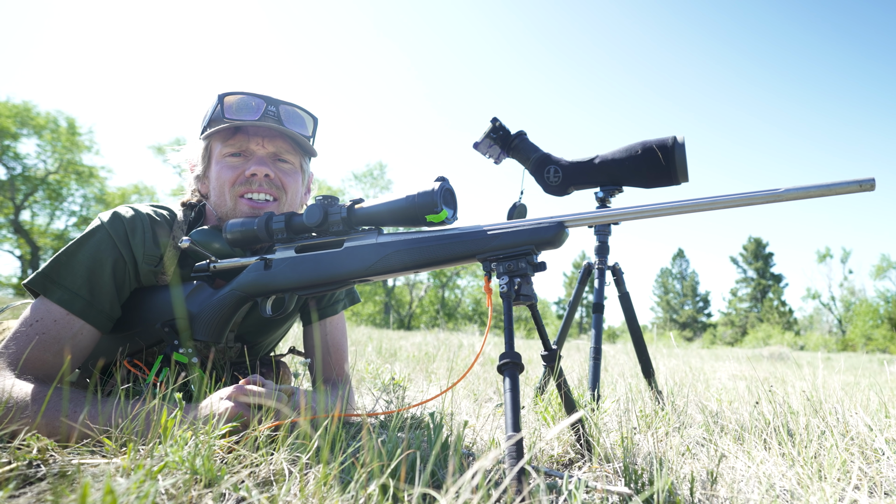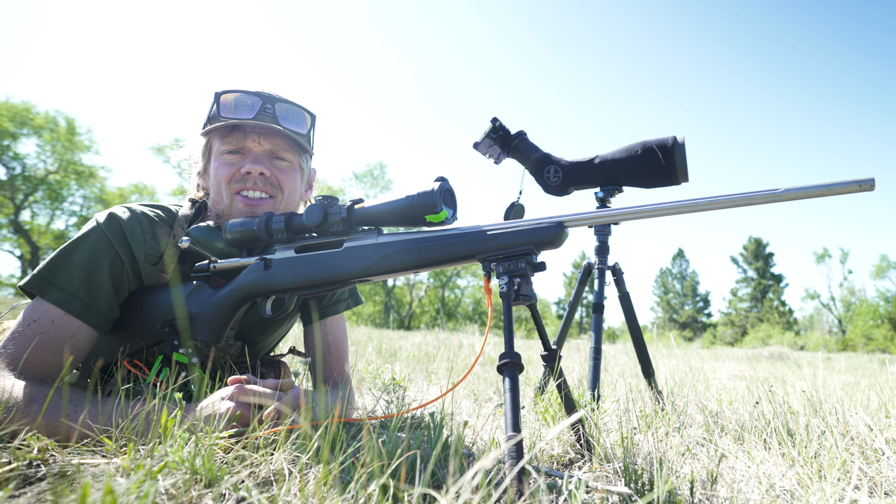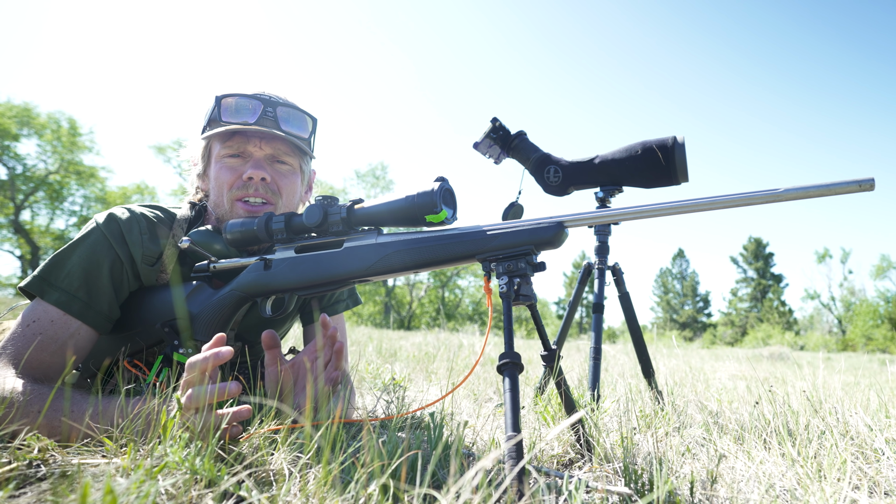Rifles dialed. Shot 3 times at 400. Hit the rock every time. But now it's time to gear up and head south to Colorado for the next series of Anyone's Hunting.